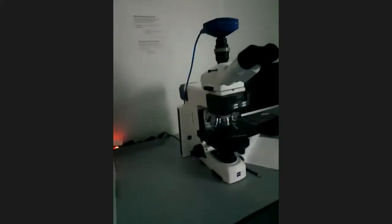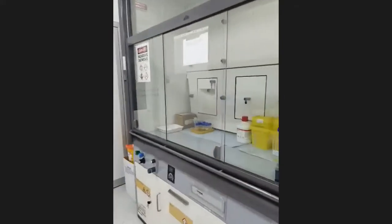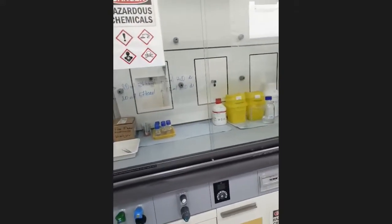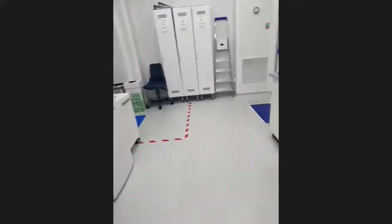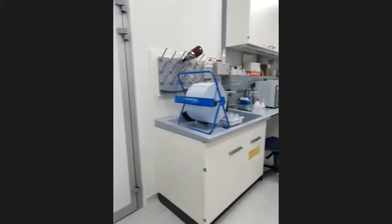This is a small optical microscope for sample preparation, for control of sample preparation. And here we have a small facility for preparation of leaf cells. Preparation of leaf cells has a big relationship with chemistry. You can see a typical chemistry facility. The main part of the work we do here, using special chemicals for fixation and for contrasting of the sample.